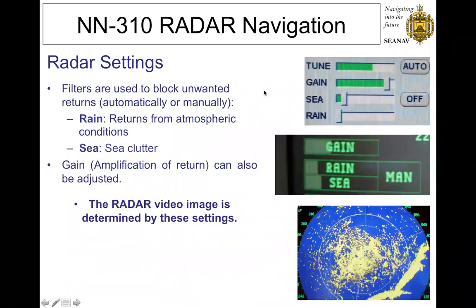Some common settings that you're going to see on your radar on most military ships and civilian radars is a rain setting. You can set rain from most often a 0 to 100. It's going to tune your radar to get rid of some atmospheric feedback. So if you are having lower clouds, you're going to want to increase your rain setting. And sea clutter, you can again adjust from like a 0 to 100. And if you have a higher sea state, you're going to want to adjust that.